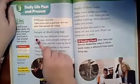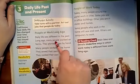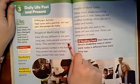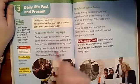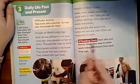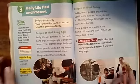Got my pointer. Daily life was different in the past. Long ago, many people worked on farms. They planted crops by hand. Many people worked in the home. They sewed their own clothes. Right? Lots of us don't do that now. We might go to Target or Walmart, or we might have hand-me-downs. They cooked their own food. Well, some of us do that now.